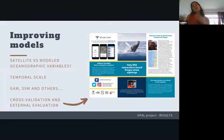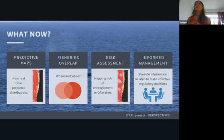What now? Once we've produced a robust model that has been cross-validated and evaluated with external data sets, we'll be in the capacity to produce predictive maps of distribution, potentially in near real time, and then assess overlap with fisheries to see where and when co-occurrence occurs between whales and fisheries. And from these maps, we'll be able to derive maps of risk of entanglement in Oregon waters, which will provide information needed to make effective regulatory decisions.